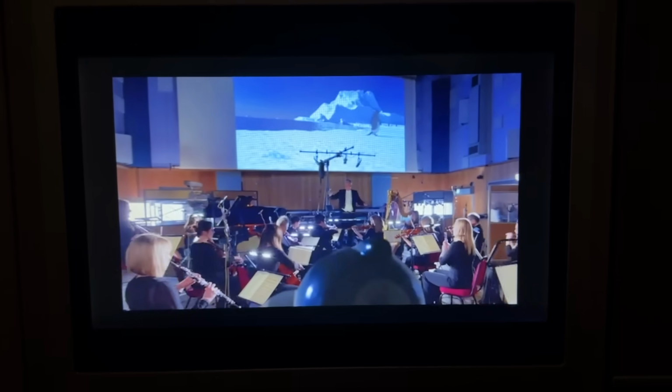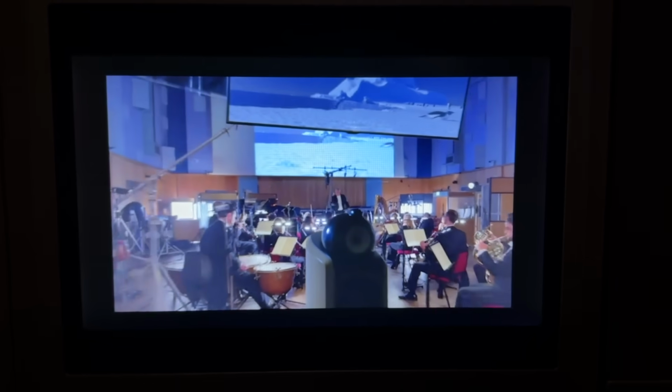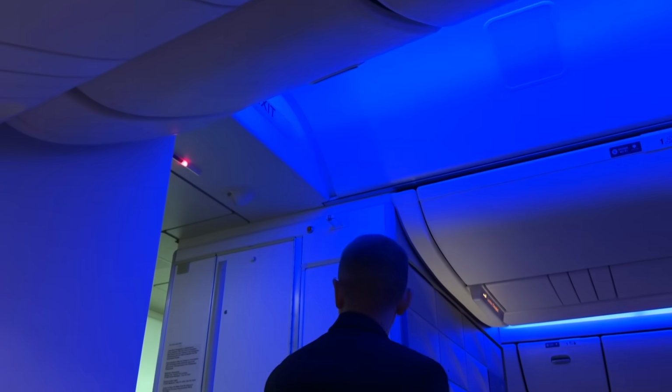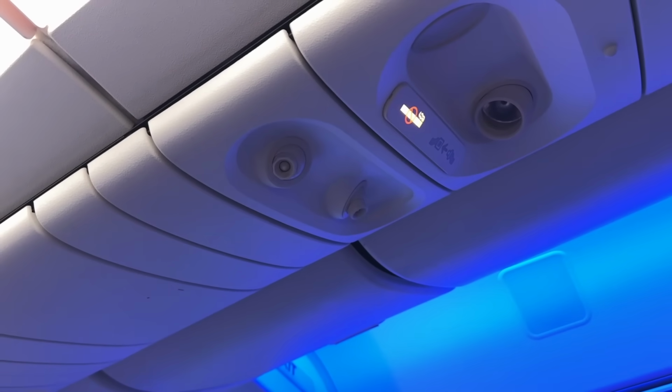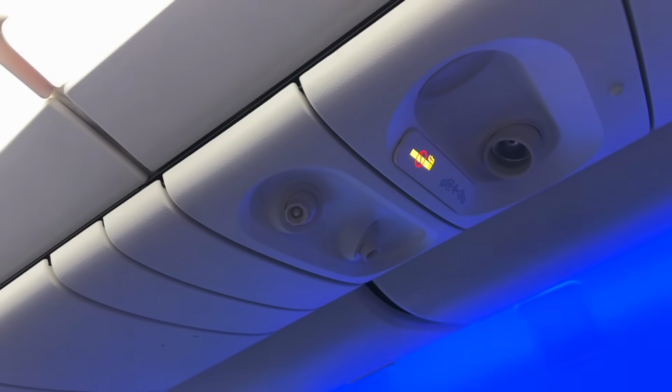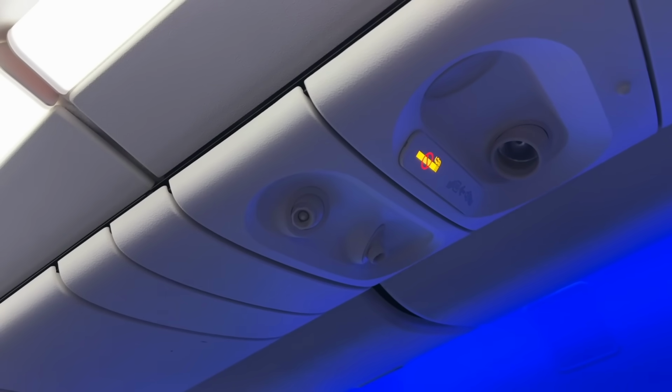As we pushed back and Rhapsody in Blue began playing throughout the cabin, we waved goodbye to the onlookers on the ramp and in the terminal filming the first ever departure of United to the Philippines. As we taxi out, a bit about why this launch is so exciting and important.